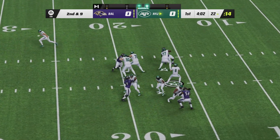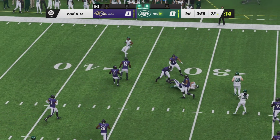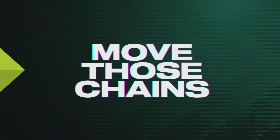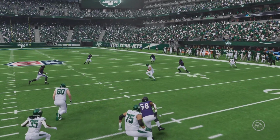Here's Rodgers to throw. Open man is Uzama. And he's got it past the 30 before he's hit and dropped. It'll go as a gain of 11 and a Jets first down.